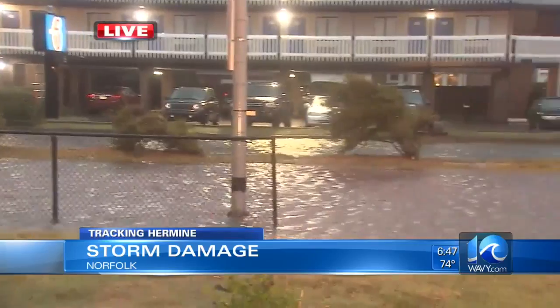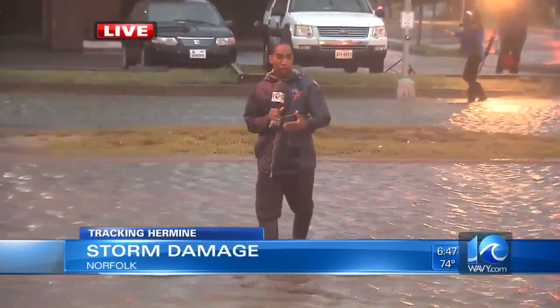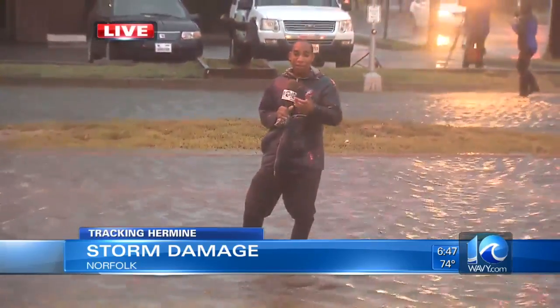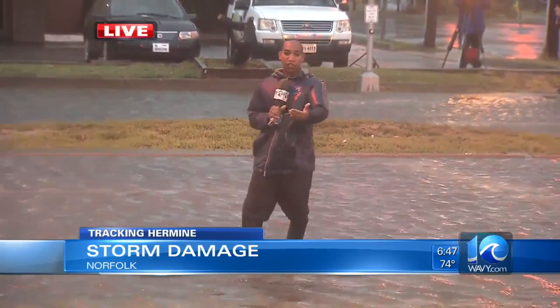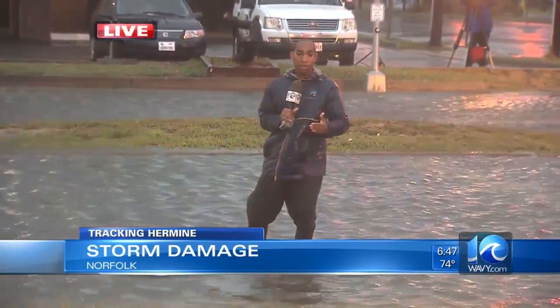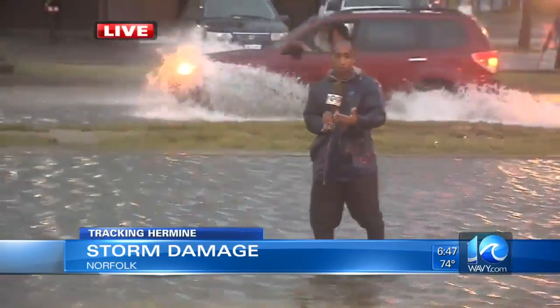Now, another thing we've seen is people coming up, really taking pictures. We understand people are very curious about this situation, but it could become very dangerous. So you might want to just stay indoors if you can. Another thing city officials say is really tie down those objects in your yards. They can become projectiles, and at that point become very treacherous and dangerous.